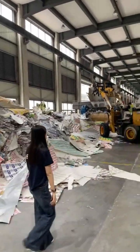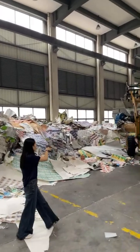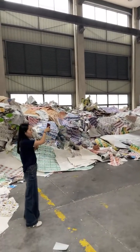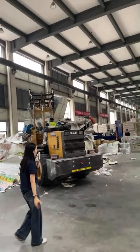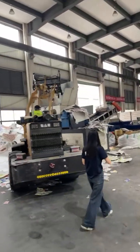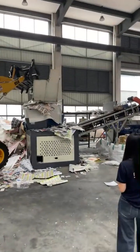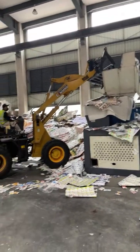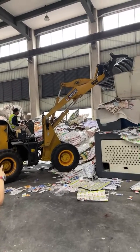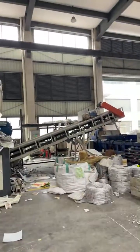Okay, now let's go to the double shaft shredder again. The grapple, later we remove all the material here waiting for shredding. And this grapple will grab all the material and gradually feed it into the double shaft shredder for shredding. Normally, it depends on your raw material conditions. If your raw material is waste Tetra Pak, after shredding, we will use magnetic separation to separate the metal material inside. If your material is only industrial waste, it's very clean, then after shredding it can go to the baler directly.